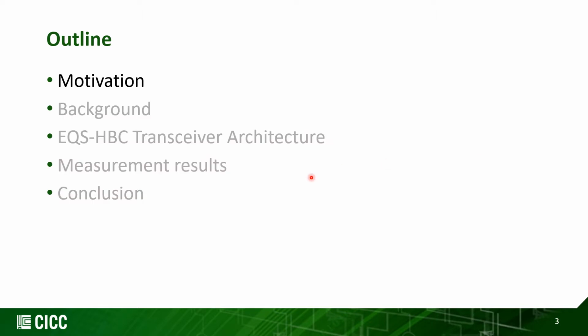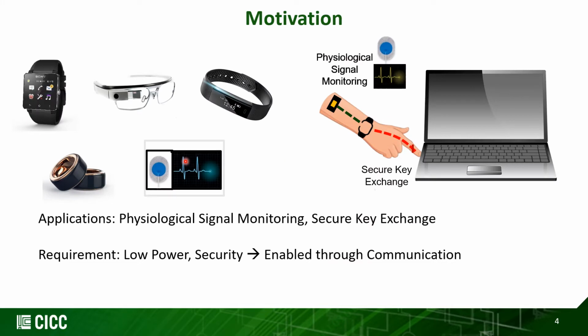First, let's look into the motivation of this work. Over the last few decades, the size and cost of unit computing has reduced drastically following Moore's law. As a result, there is an abundance of small form factor wearable devices around us, which has given rise to applications like physiological health monitoring and secure authentication.